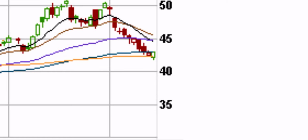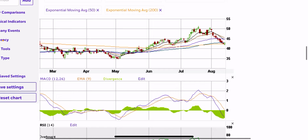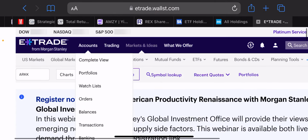The next put I sold in ARKK, now we're down at 35. Because of 45 minus 10, that's a 35 cost basis. So if we were to reach 35, that'd be the May lows. That would be an absolute gift if I got assigned there. I don't think we're going to get there. I showed you how all the holdings are looking constructive in the past video, the top 10 holdings, if you saw that video this weekend.